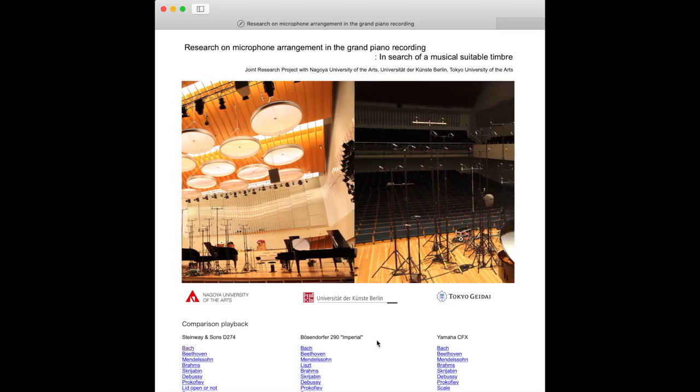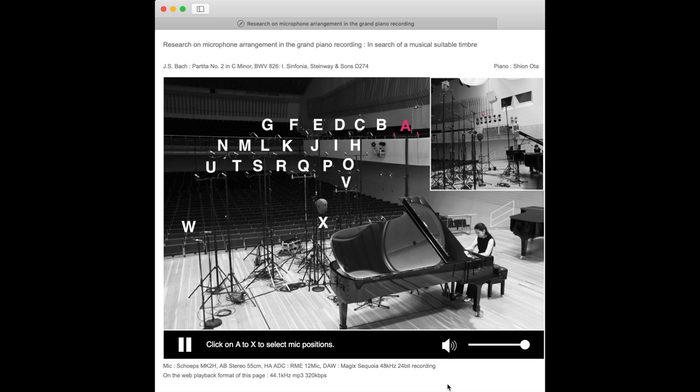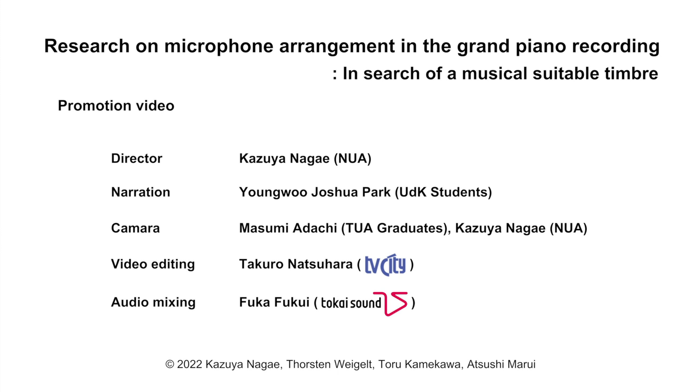We'll do subjective evaluation experiments in the future, and we would like to make a new proposal for microphone placement in piano recording. Please listen to the comparative sound source and feel what kind of timbre could be suitable for the recorded music.